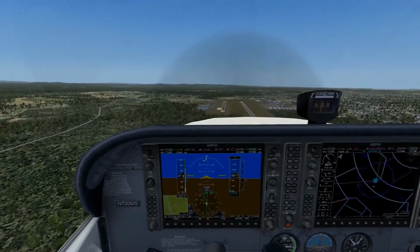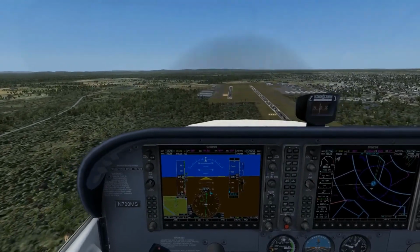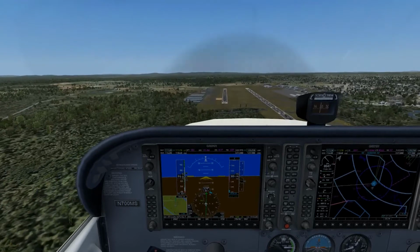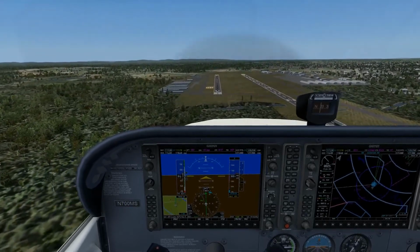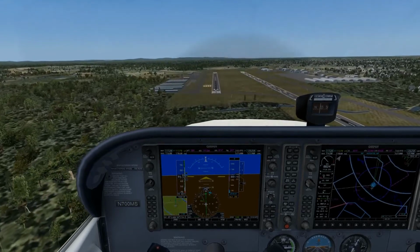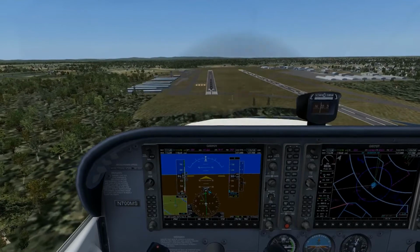Now that we've leveled the wings at 68 knots, our descent rate in this airplane at best glide is about 900 feet per minute, and you can see that 15-knot tailwind now. Absolutely guaranteed we will make the runway. In fact, we had to add in, there you go, a couple notches of flaps.